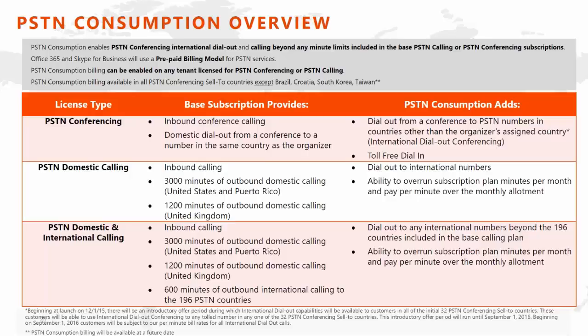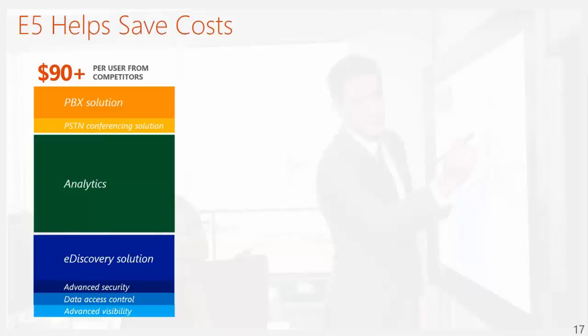Now, being that I've said all of that, I've gone through a bunch of stuff. Ultimately, when you're looking at the E5 bundle and the advantages it gives you, each one of those advantages, if you look at it from a competitive perspective, that is the price you're going to be paying, $90 per user per month for these solutions from a competitive point of view. Now, as an IT manager, you are logging into 1, 2, 3, 4, 5, 6, 7 different products and managing them with 7 different teams, 7 different billing structures, and 7 different management consoles. It's not going to be the easiest thing to manage or execute or streamline your costs.